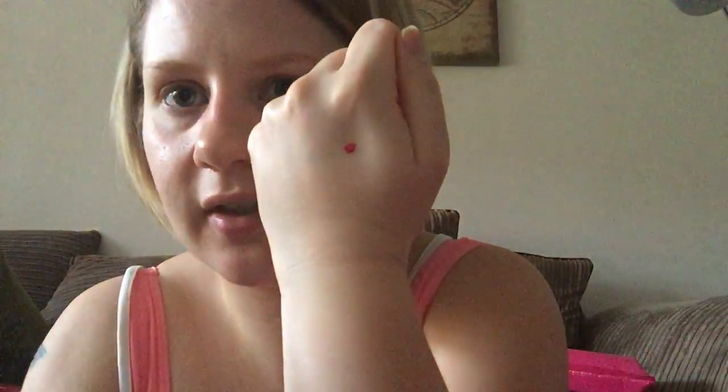I'm just putting a little dot on because I've got a feeling a little of this goes a long way. That is what it looks like. Can you see that? It feels very smooth. You see that? It feels very smooth, and literally you can blend it out to quite sheer, if you can see that. And I've got a feeling that would leave a nice stain to your lips. So yeah, I am loving that. I think I will be wearing that at my Christmas meal with the girls.